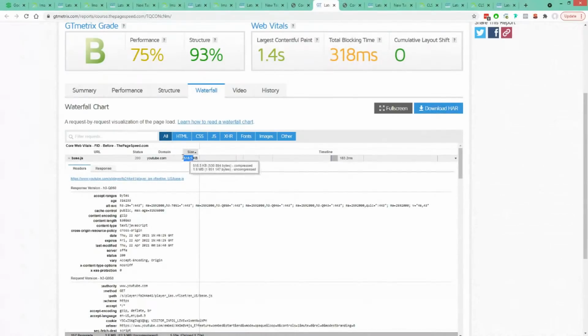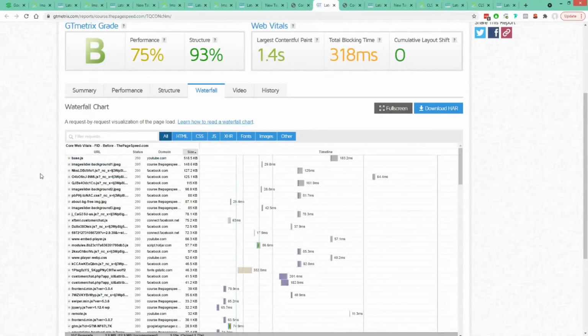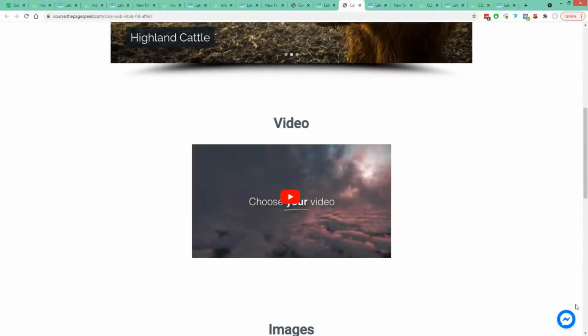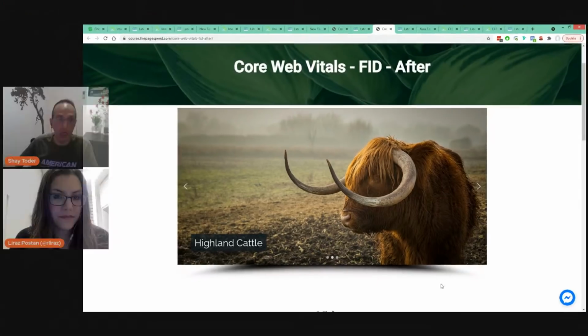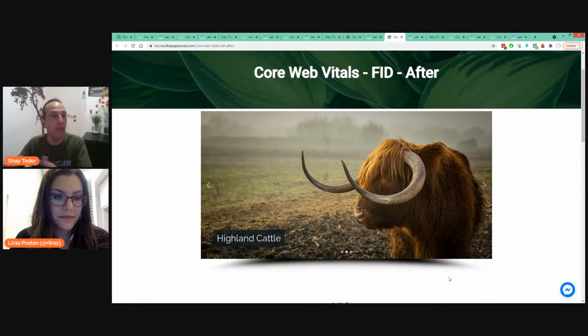You can see that the JavaScript of YouTube is the biggest thing loaded here on the page. So if you can eliminate this call, it really helps your TBT or the FID, and all the rest: the Messenger chat and the Hotjar and the Facebook Pixel and GTM. All these are JavaScript that we don't need right away on the initial page loading.